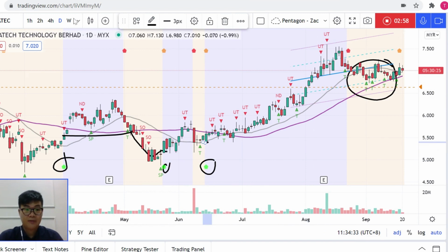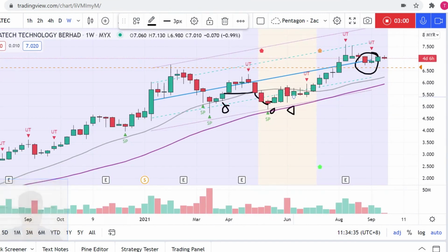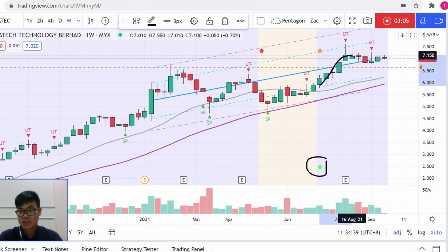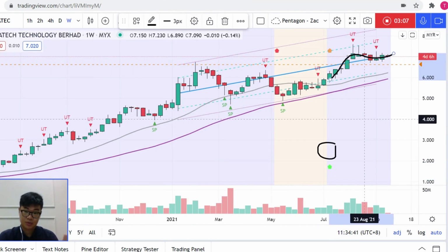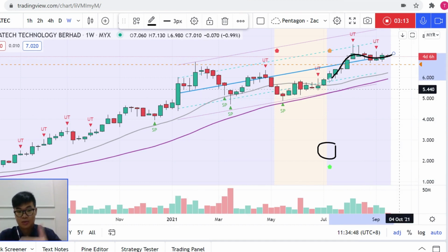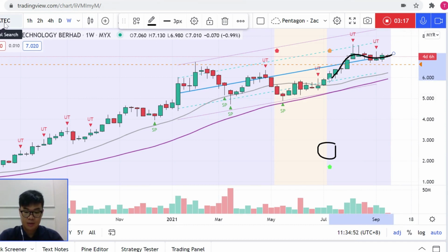If you look into the weekly, the weekly chart here is actually pretty good. It turned to green and until now is still in the red-green zone. So probably it might take some weeks for them to move sideways before they continue to challenge the resistance again. So this is just a quick one.